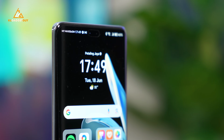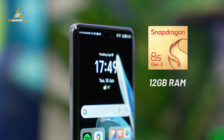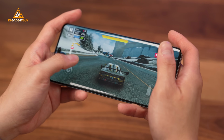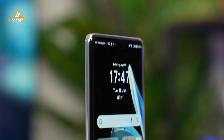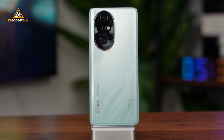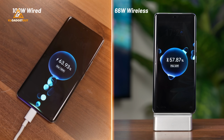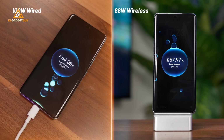More importantly, the Honor 200 Pro is powered by the Snapdragon 8s Gen 3 processor paired to 12 GB of RAM and 512 GB of storage. It handles graphics-demanding games with no issues and doesn't cause the device to overheat. It also has great power efficiency with excellent standby times. I'm most impressed that Honor has still managed to squeeze in a high-density 5200 mAh silicon carbon battery in such a thin form factor, while supporting 100-watt fast wired charging and 66 watts fast wireless charging.